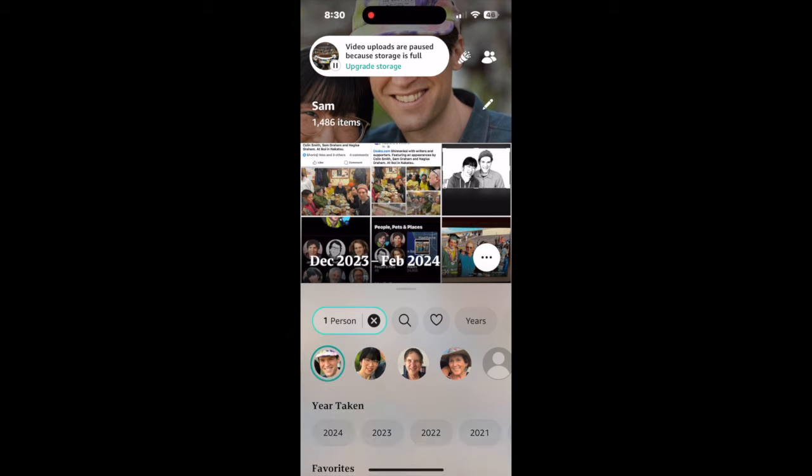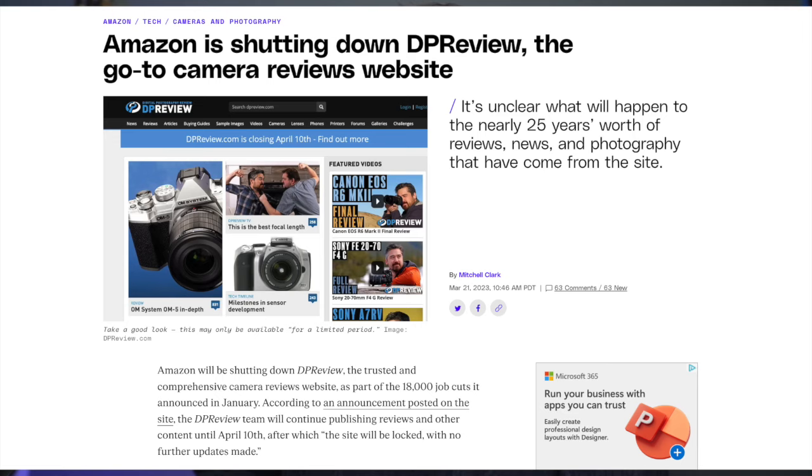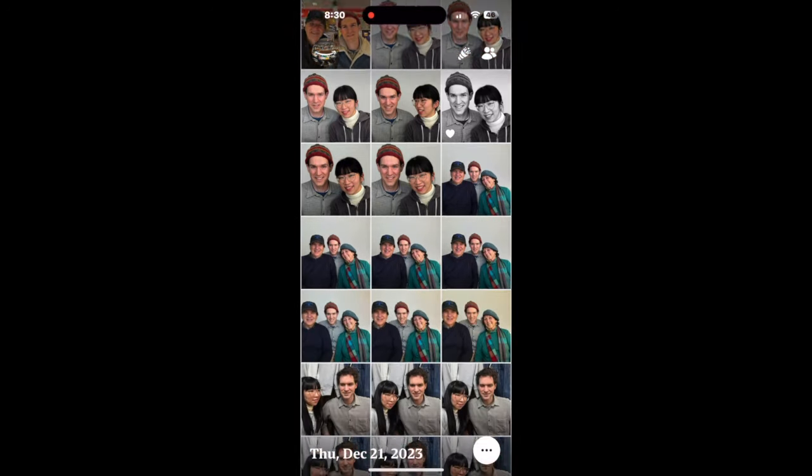But what you need to be concerned about is that Amazon changes gears often. It had a really popular photo review website, DP Review, then announced one day it would shut it down. It offered commercial-free entertainment on Amazon Prime Video, and now it charges extra if you don't want to see the ads. So you could put all your images up on Amazon only to see a change of policy. And then what are you going to do? Again, have photos in several places to protect yourself.